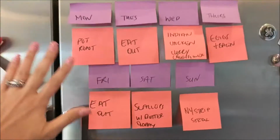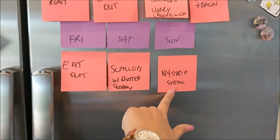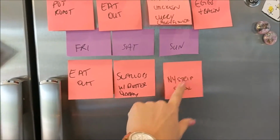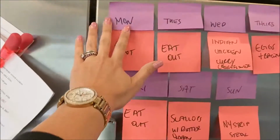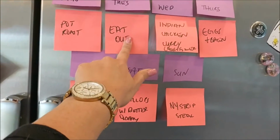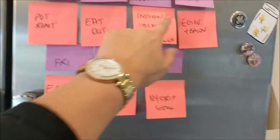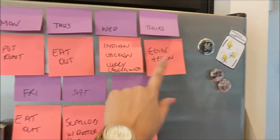Okay, so here's how I did my dinners for the whole week. Tomorrow we're thawing out right now the New York strip steak that was in the freezer. So I'm starting my week on Sunday, and then I'll go through Monday, Tuesday, Wednesday, Thursday, etc. We have pot roast, we're eating out one night, Indian chicken curry, that's crock pot. Eggs and bacon, super simple to make for Thursday.